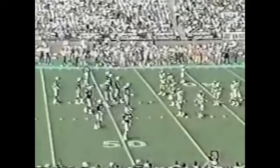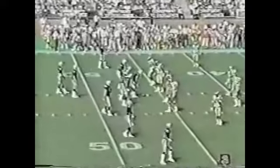Right now, the Raiders have been done in by their offensive line, primarily. They have 4 wide receivers in there right now. Beuerlein from the pocket and sacked again. Gary Jeter for his 2nd sack of the game, back to the 43.